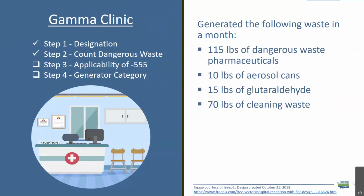To explain the process and options for true SQGs, we'll go through an example with Gamma Clinic, just like we did earlier with other facilities. Gamma Clinic has already completed steps 1 and 2, designating and counting dangerous waste. This clinic generates the following dangerous wastes in a month: 115 pounds of dangerous waste pharmaceuticals, 10 pounds of aerosol cans, 15 pounds of glutaraldehyde, and 70 pounds of cleaning waste or expired cleaning solutions.